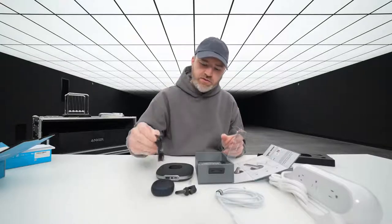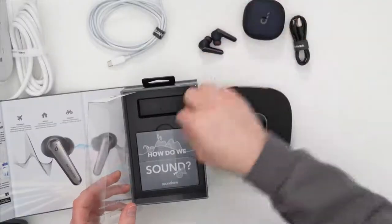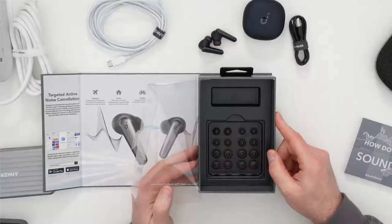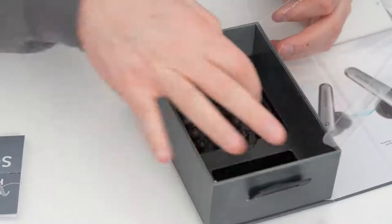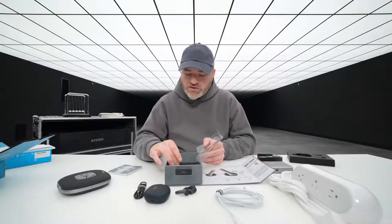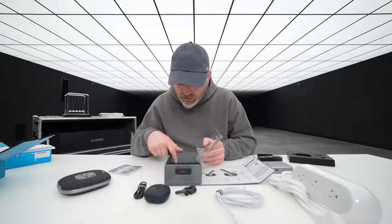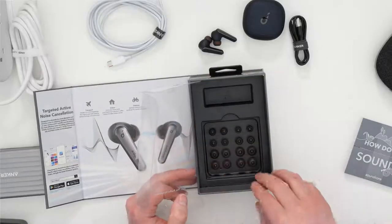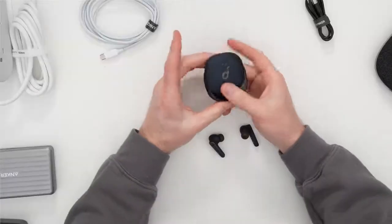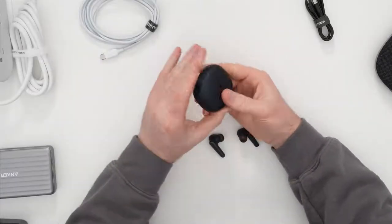Type-C connector to charge up your case, which then charges up your buds. Whoa, and I remember this from the previous model, a far more than usual number of ear tips to get the right size, from double extra small, triple extra small, all the way up to large plus, and everything in between. So that's a differentiator with this product. This is a slide-up mechanism. That's kind of a satisfying mechanism.